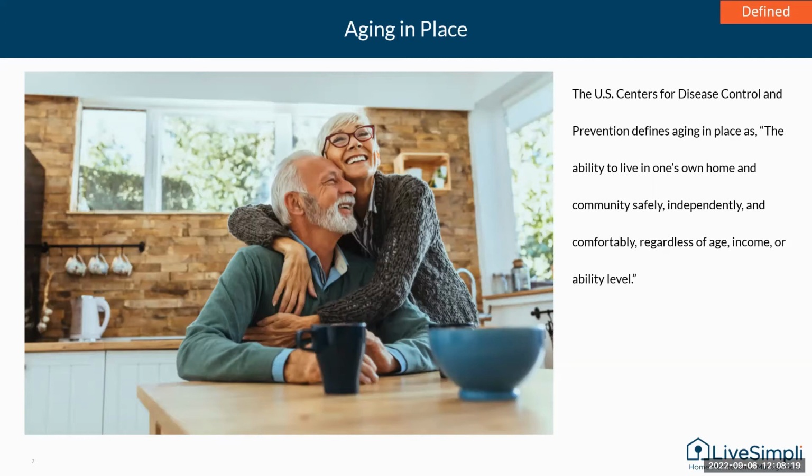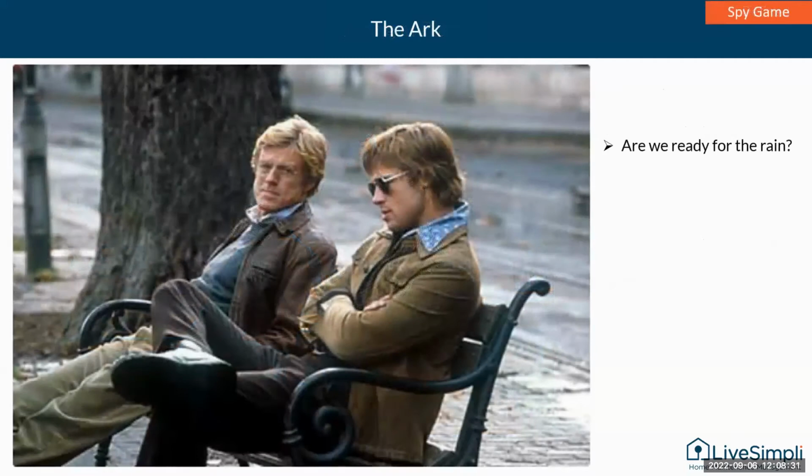And according to the Center for Aging Better, the earlier you start, the more effective these changes can be. And so when I hear that, it really reminds me of my favorite movie, one of my favorite movies, Spy Game.